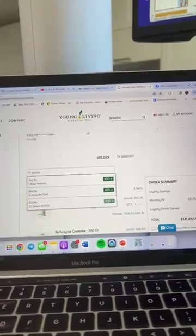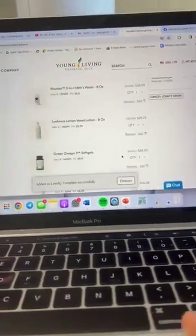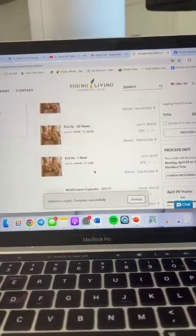I don't know if I can add them all real quick or not. Let's see what it does. I think it'll probably just add one. So I did, okay. It did add all 3 of them.